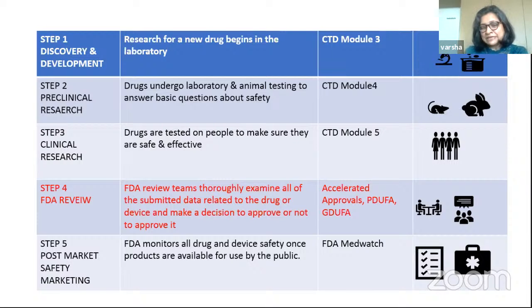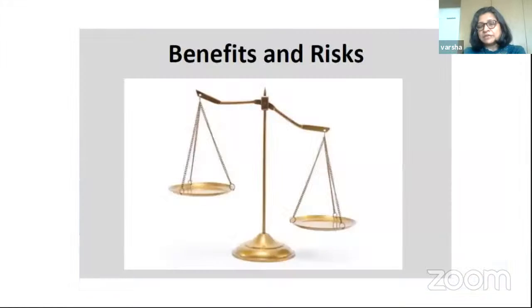So that's about it. Then you have pharmacovigilance, and there are different databases. In the US, it's the FDA MedWatch, and several other databases. In our own India, we have the pharmacovigilance centers, which are monitoring the drugs. But mind you one thing, every time a regulator gives permission for the drug to come out in the market, they always weigh the benefit and the risk. This analysis is always there.